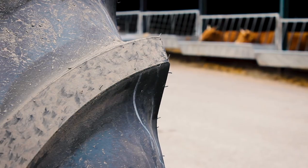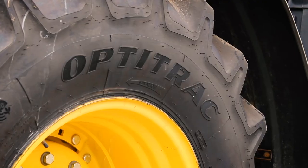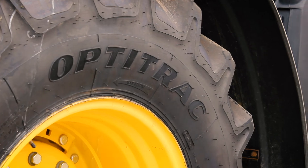Goodyear Farm Tyres have been out there for a long time and obviously been missed in the market. It's nice to see them back. Good quality tyres. We're attracted to the OptiTrax because of the flexibility, the new look type, and how they're going to react on the soil with ground pressure.